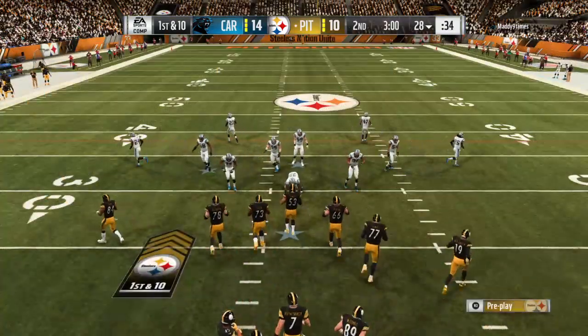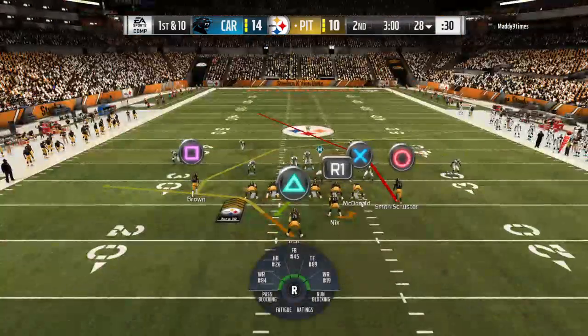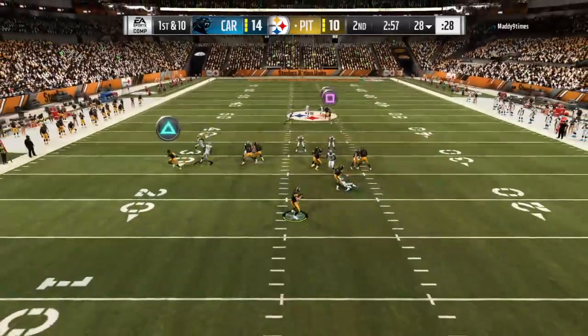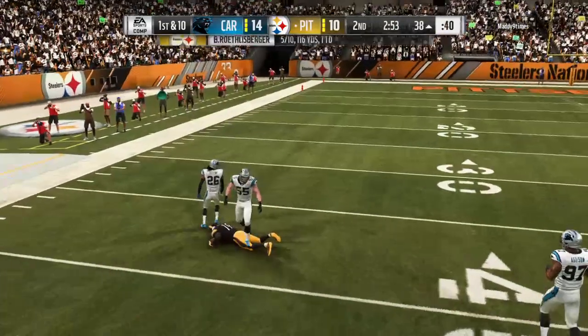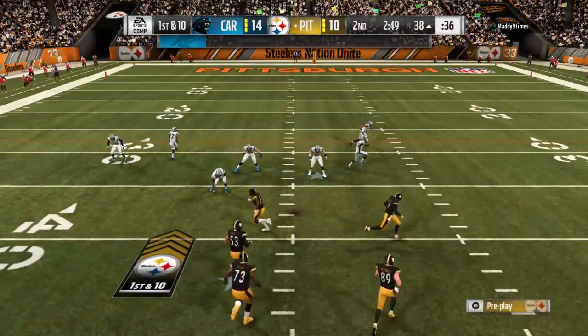Last drive, long drive, but not just that. They had a great air attack going. Do they stick with that? I would think that they would, because if they were competent enough to do it on the last drive, they scored starting 14 back. Complete, an excellent pickup of 34 yards.